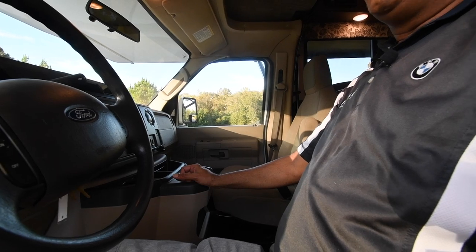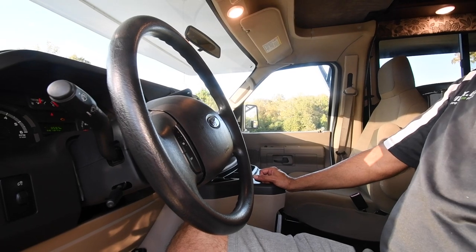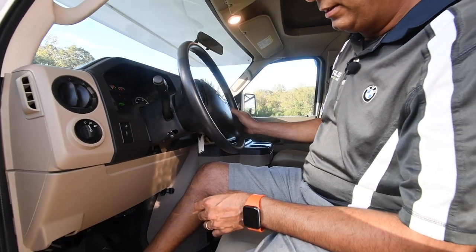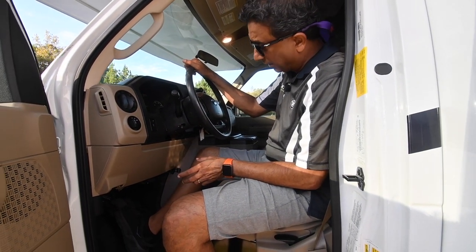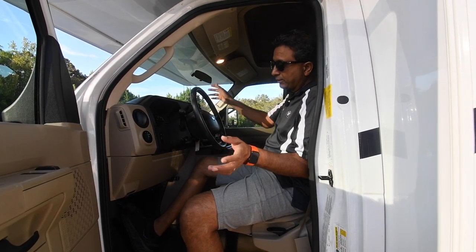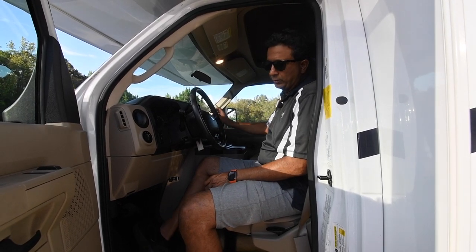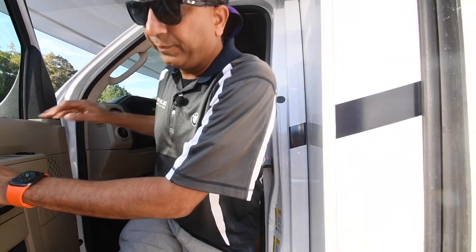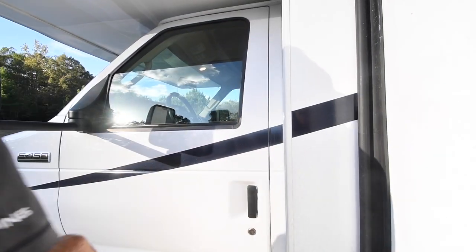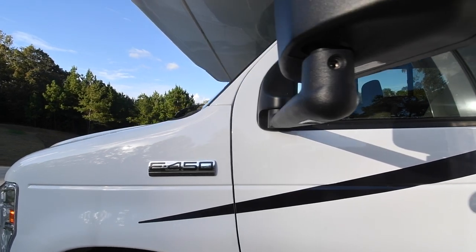Air conditioning is ice cold. Let me repeat this, if I have not said it already. It's under warranty for another 6,900 or 6,800 miles, I think, but it is under Ford factory warranty on the powertrain. The V10 is in really, really good shape, with power windows. I think it's got power locks and remote control. So we made a complete circle. Let's go ahead and show you inside now.